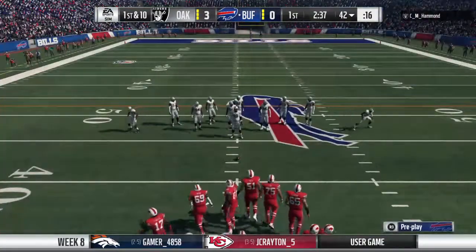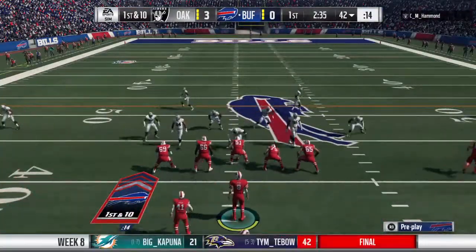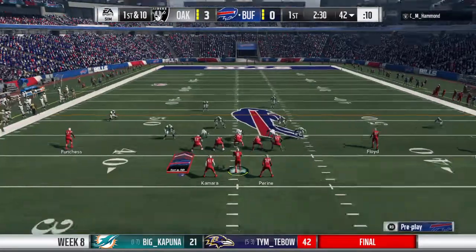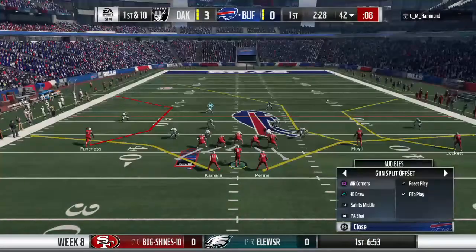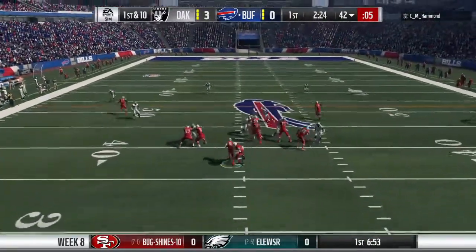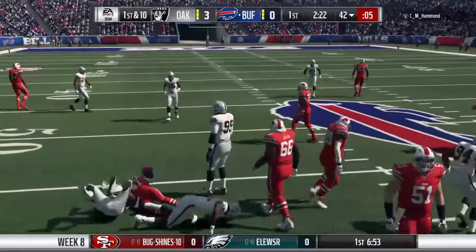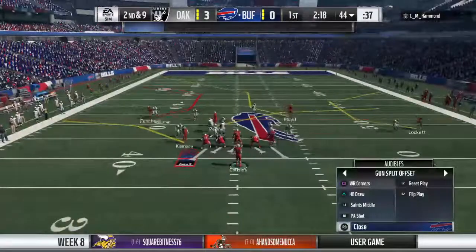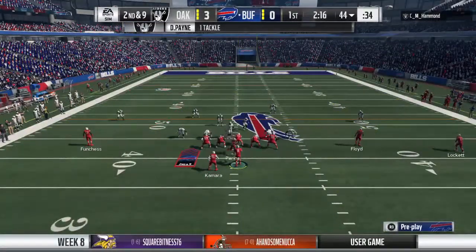Offense comes to the line now, 1st and 10. They'll run it now out of the gun. And he'll push his way up to about the 44 here. Just a yard on the first down carry, so it's 2nd and 9.